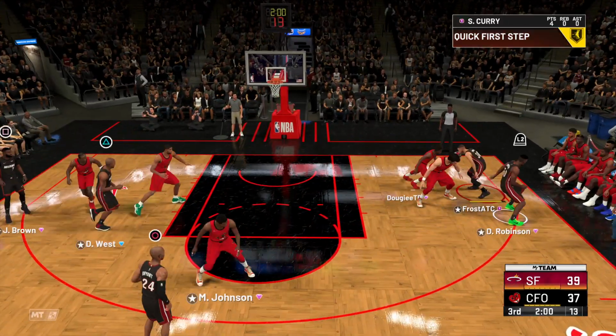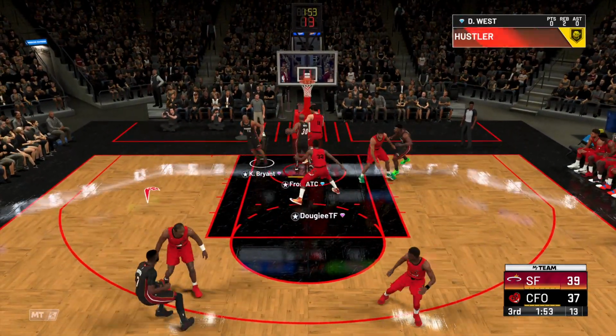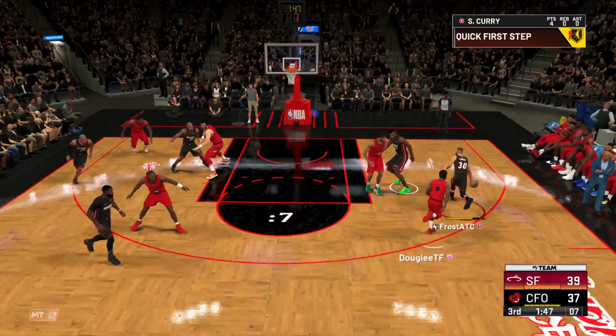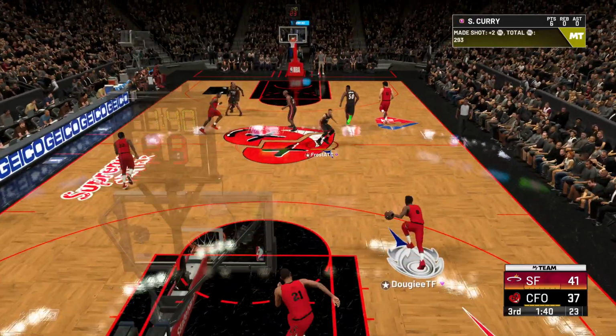2 minutes remaining in the third. Outside, Kobe. Driving the lane. And they get it back. Outside, Curry. Goes back up. Stephen Curry. And that's 2 points on the layup. Curry's got six.